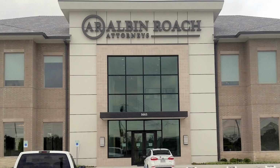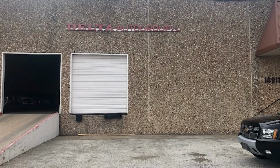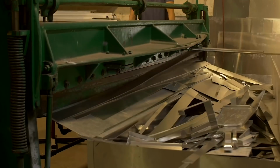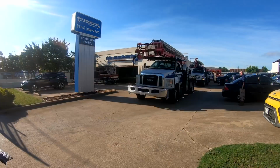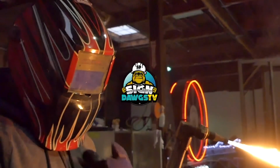Every day we look at signs. Some are beautiful, others not so much. For a business, any business, a good sign is crucial. So where does a good sign come from? Who creates these tantalizing works of art? In the Dallas-Fort Worth Metroplex, it's done right here by the people at Signs Manufacturing, the people we call the Sign Dawgs.